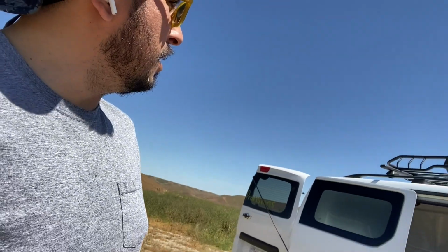Let me give everyone a tour of the 2016 Chevy City Express. It's definitely not the final version of this van. So I'm going to switch over the camera now and give you a quick tour. I try to clean it as much as possible, but since this road is closed, I just stopped for lunch and I'm bored.